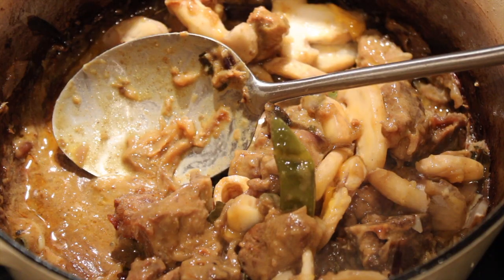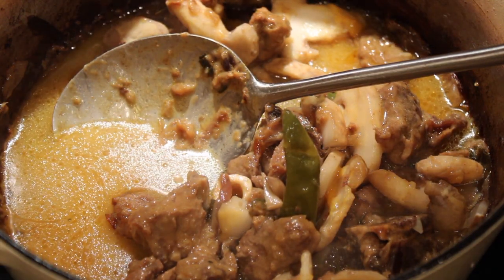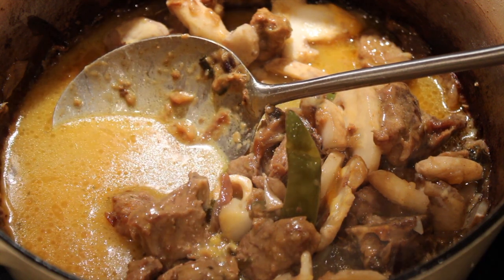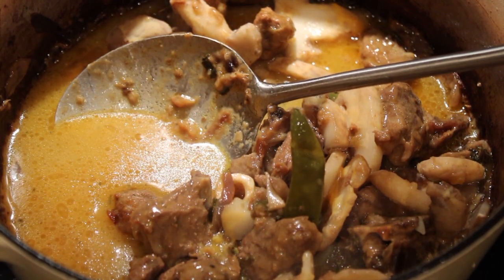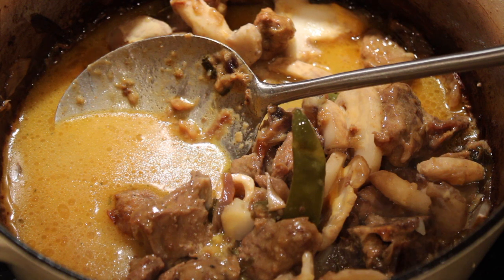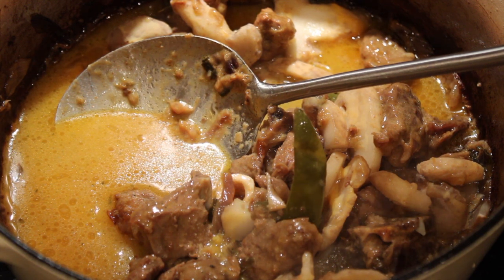What I'm going to do is add 180 mils, I should say, of good old chicken stock. I'm using a chicken cube, nothing terribly expensive, because there'll be plenty of flavour in this. I didn't add salt as yet, simply because there will be some salt in that stock, so I will taste that near the end and add it in.